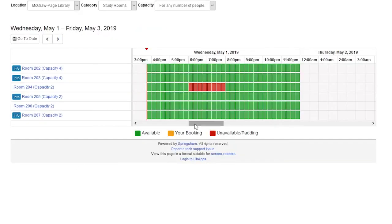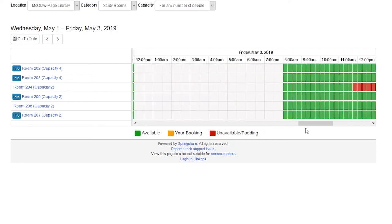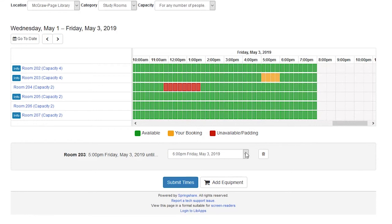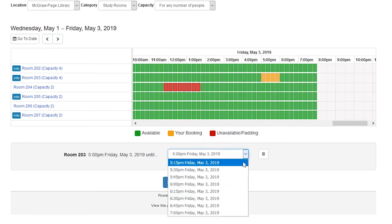On the calendar, you can scroll through dates and times for each study room. The small green boxes mean the room is available. Each box stands for a 15-minute time block. Clicking on one, you see the boxes turn yellow, meaning you are about to book the room for 1 hour. You may select the room for up to 4 hours per day.